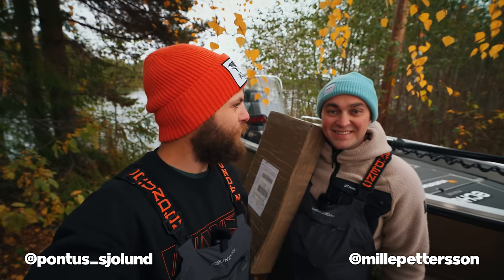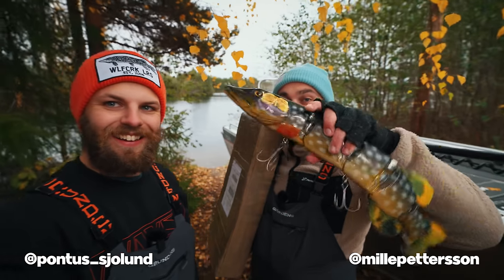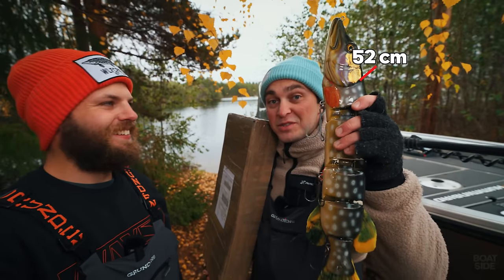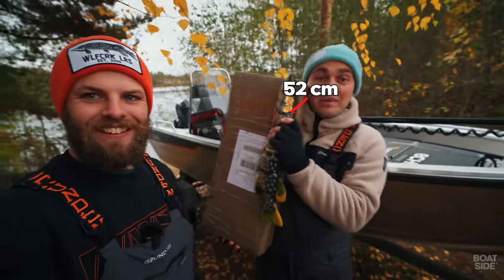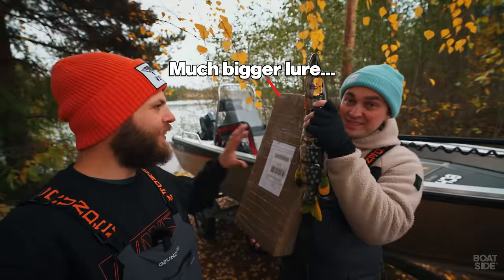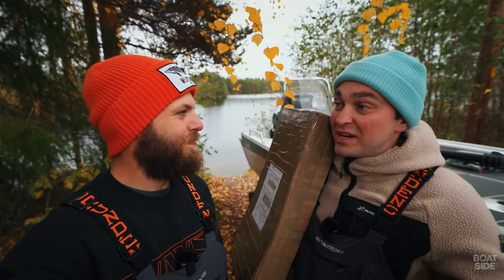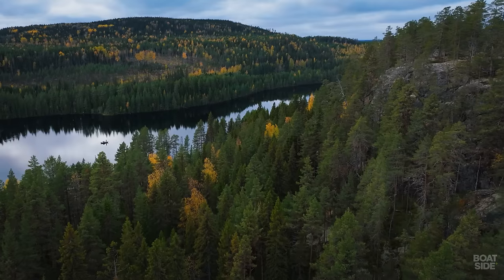Today, we're gonna attempt to catch fish on the biggest lure we've ever tried. We love using big baits, but as you can see, the biggest one we've used so far is just a little brother compared to what's hiding inside this package. Yeah, I mean, 50 centimeter and 1 kilo ain't got nothing on the lure that's in this box. No, that is correct. And we're gonna try it in a very, very special place up here in the northern parts of Sweden.